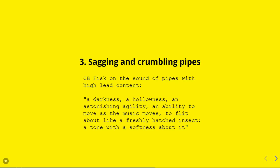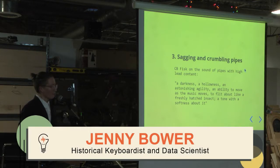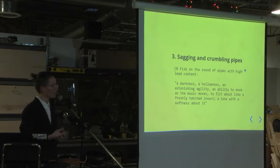The organ also starts to run into problems of actually degradation. So there are a couple problems with the pipe work, and they're related to the lead that comprises the pipes. So originally, pipes were made out of nearly pure lead during the organ's development, and this was prized for its beautiful musical sound.